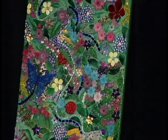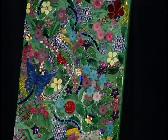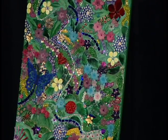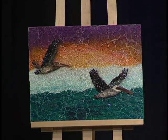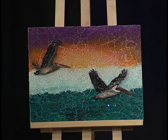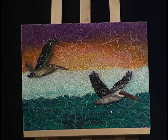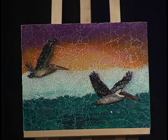Very nice. And what about this one over here? This one behind me has birds in it, and what is the background created out of? The pelicans are made out of stained glass, and the background is actually tempered glass. It's commonly called crash glass. It's what your car windshields are made out of, or shower doors. So I painted the background, and then I broke the tempered glass and put it over there.